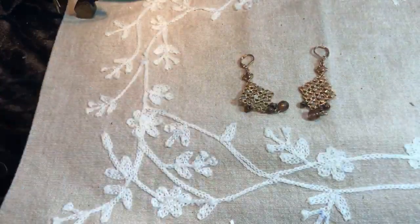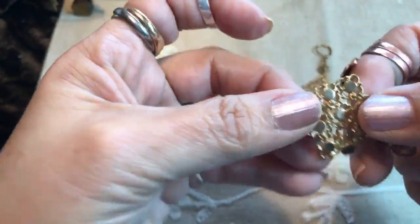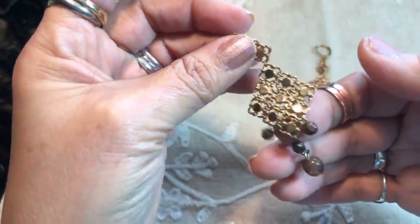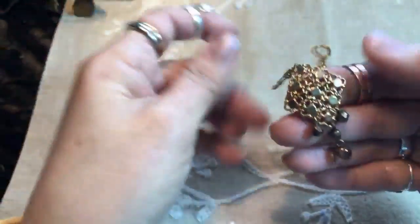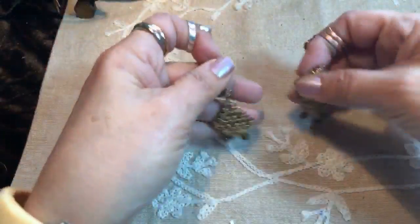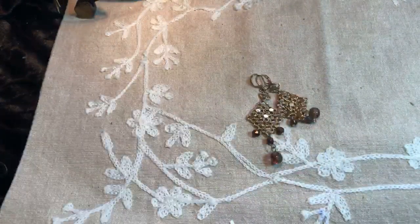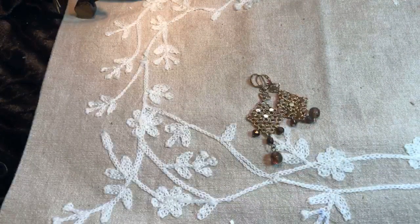These are super cute too. They're kind of mesh, right? Really pretty ones too. And I think that's it. Yeah, I think that was it for today's haul.